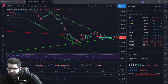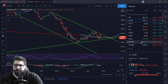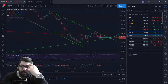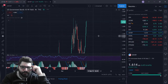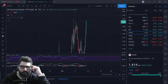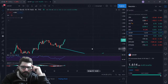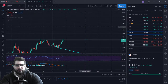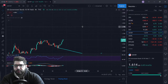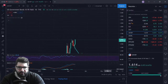Let's see. Bloomberg thinks that the 10-year is going to 2%. Let me see if it could actually be a possibility. Check the 4 hours. Yeah, so on the 4 hours, I would not be surprised if it hit like 1.8 here, or maybe it depends on the time frame. Like if we're talking the next couple weeks or the next couple months, it's going to be different.